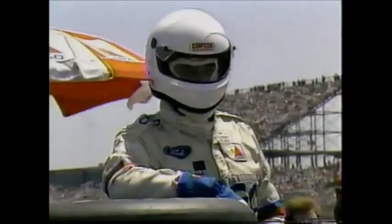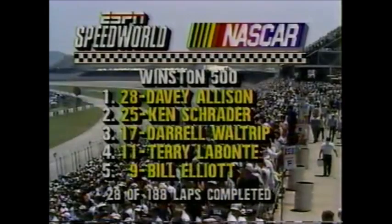We have run green all the way, the first 28 laps. A tremendous pace being set by the leader, Davey Allison. We'll be back after this.